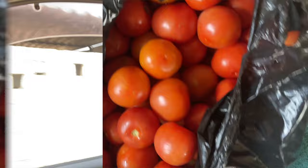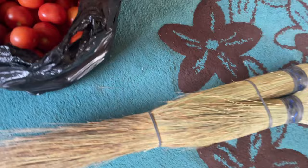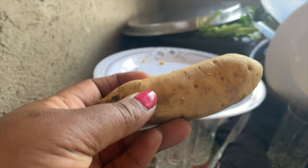Right, these are the tomatoes for $1.50. And I've got my African brooms, $1 for two. These African brooms, a bucket of sweet potato for $10, all this for $10.